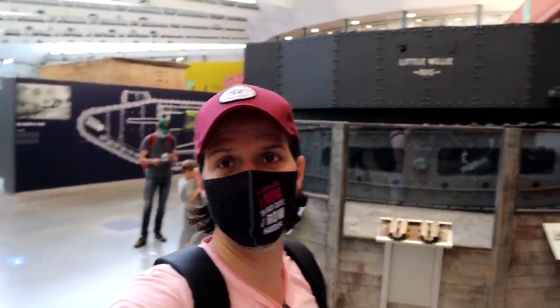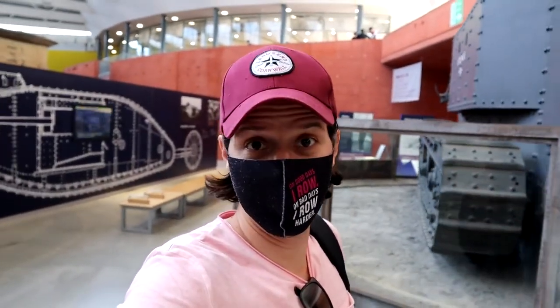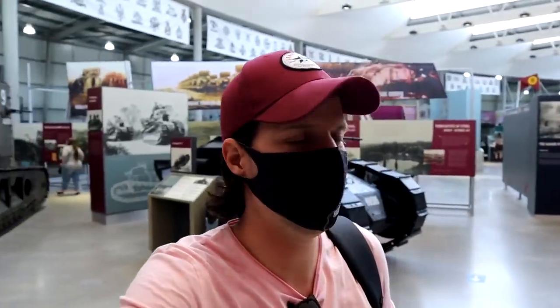For those of you guys that remember or have been here, this is Little Willy. Little Willy was the first tank ever made. It was made for the First World War, and believe it or not, it was commissioned by Winston Churchill when he wasn't even Prime Minister yet. He was in the army and asked three engineers. As I was saying before the battery died, he commissioned three engineers, and he said it needs to be bulletproof, it needs to fire back, and it needs to get over the trenches. And that's what they ended up with, Little Willy. They got a lot of prototypes, but Little Willy was the first one ever made.